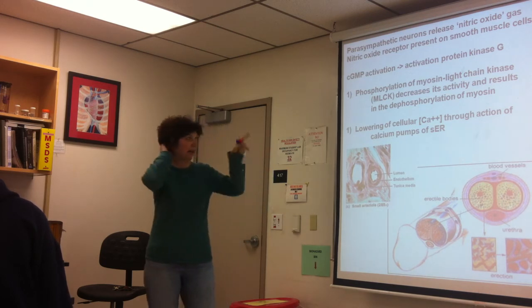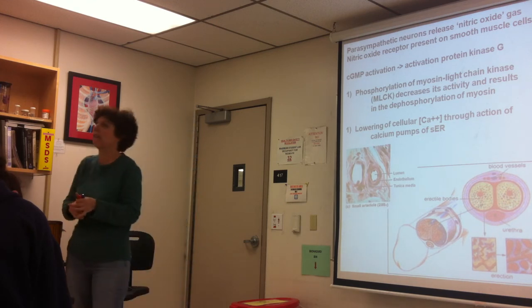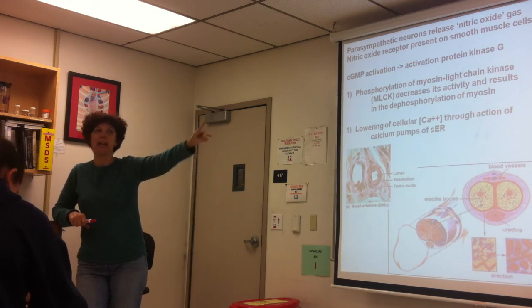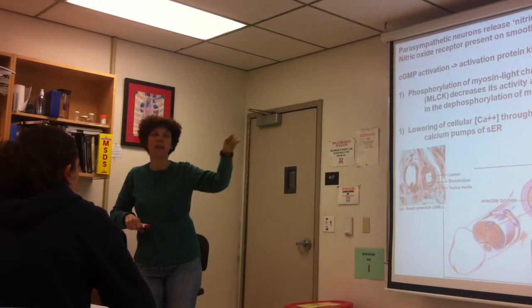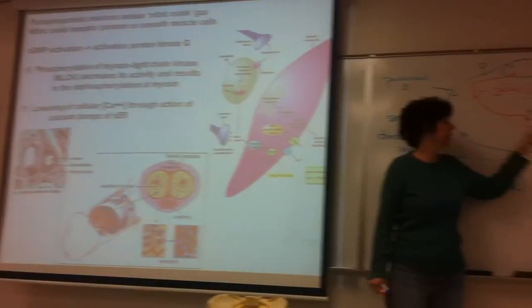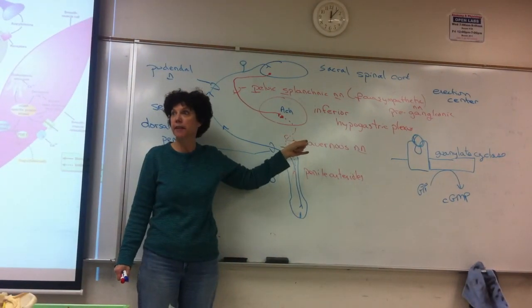Something I didn't know about until I was preparing these slides yesterday, so this is just for free because I haven't confirmed it from any other source. This is unique to male, all right? Well, rephrase that. Both male and female will use this nitric oxide pathway. In addition, in female, the parasympathetic neurons will actually also synapse with sympathetic neurons. I don't know of any other situation.